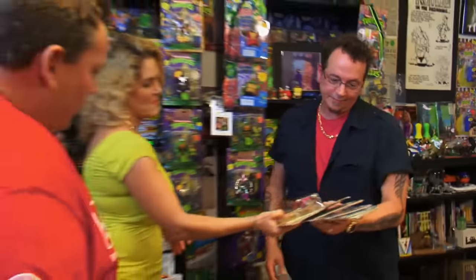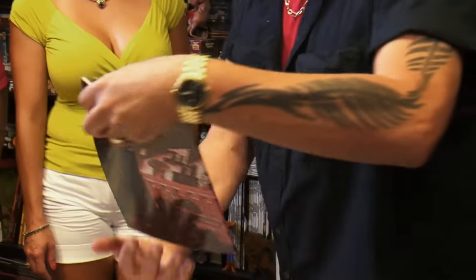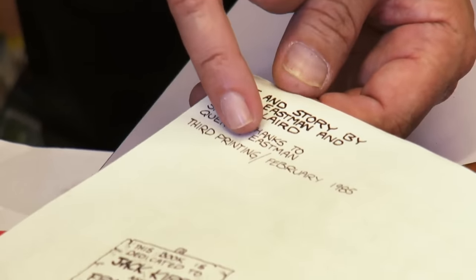So show me what you found. Oh, fantastic. Well, toys. That's Mark Splinter. He's the knowledge. So tell me about these. Can I open them up? Yeah, go ahead. Whatever you need to do, go ahead. There's a couple different ways you can tell some of the earliest printings. And one of the main things is, we always marked each printing with a very specific thing here that says third printing, February 1985.